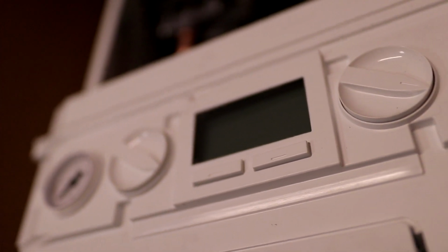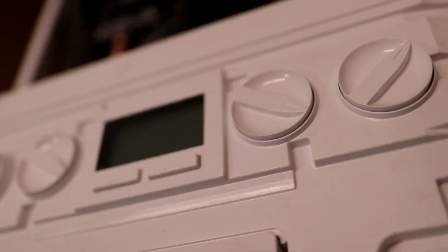So why do you fit so many Ideals? There's lots of different boiler manufacturers out there. What is the one that sways you to fit so many of these for your customers? Reliability, really. We very rarely have problems, I should say. And if we ever do, they're dealt with really quickly. And Ideal have never once knocked anything back on warranties.